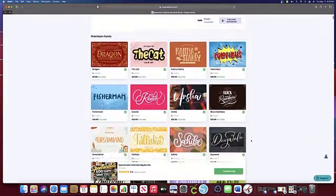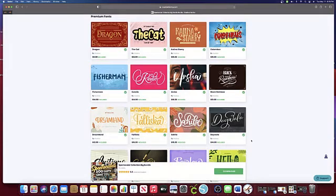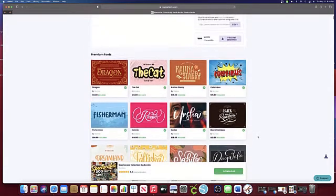But this bundle, I know sometimes we see bundles and we're like, nah, I don't really know if I like anything in there. I don't really know if I would use it. This one has the coolest fonts. I like so many of them. And it's going to take a while to scroll through here, but bear with me because there's a lot. I want you to see all of them if you haven't scrolled through yet.